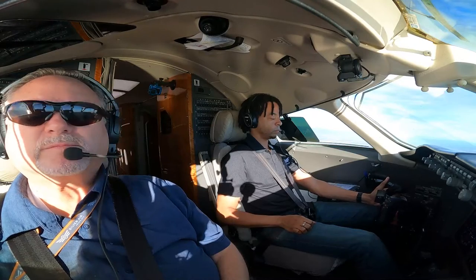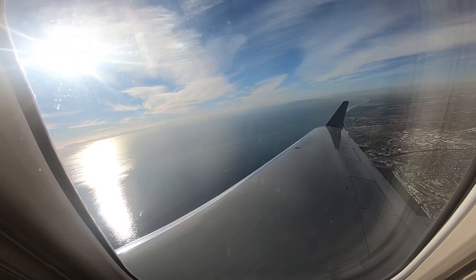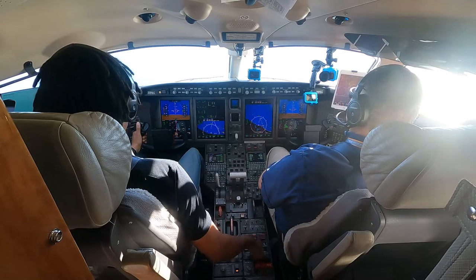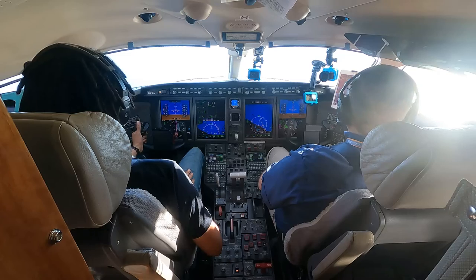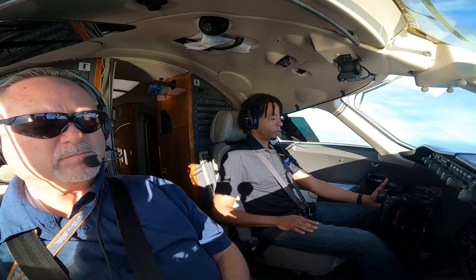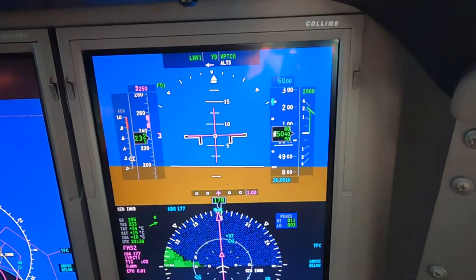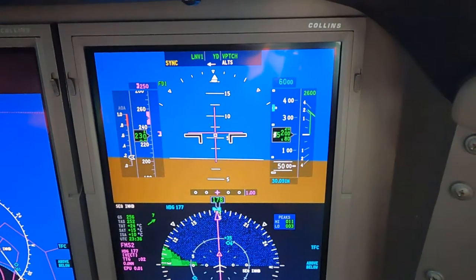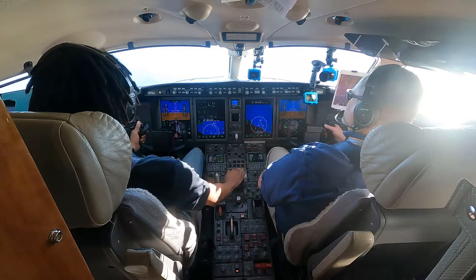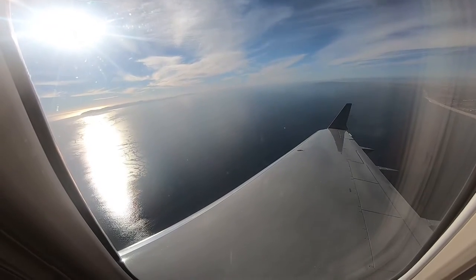November 51, traffic at your 7 o'clock, less than a mile. Looks like they're going underneath you. Have traffic inside 5 miles. 5,000 climbing 6. Altimeter 3008. Silver Speed 302, turn right heading 300, when able proceed direct to Los Angeles. Right turn 300, direct to Los Angeles when able, Silver Speed 302.